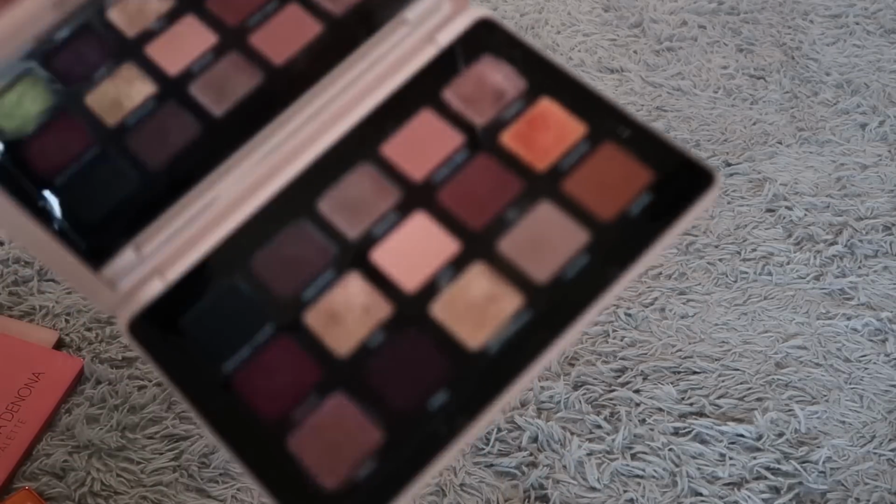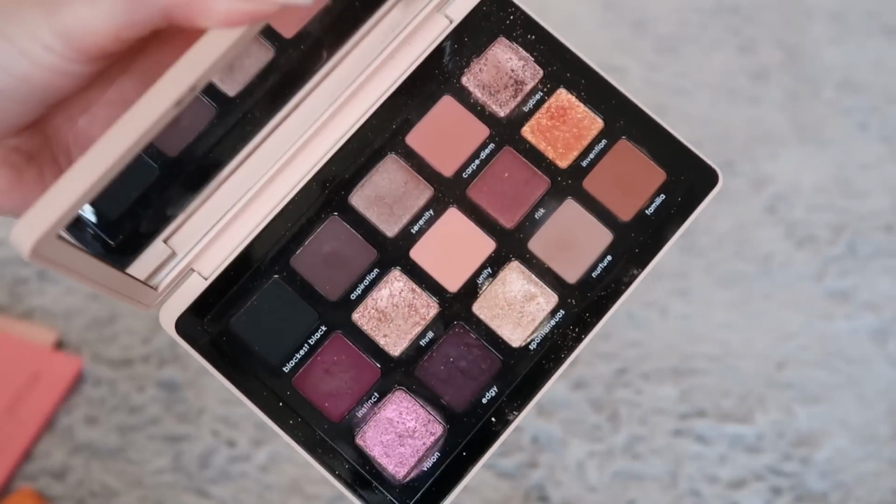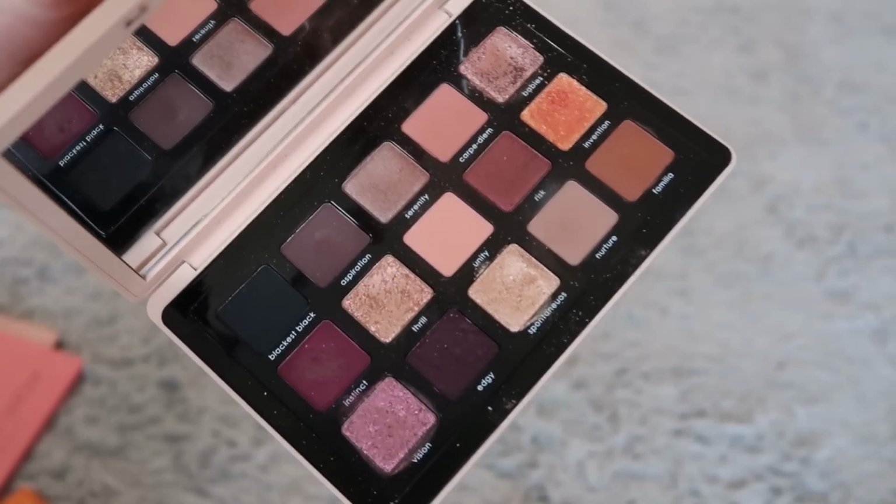Okay, my Biba, there she goes. There she goes. And then finally we have the My Dream palette. This one I think is so stunning. I do.